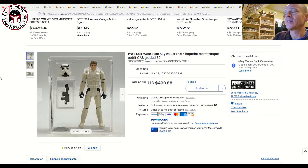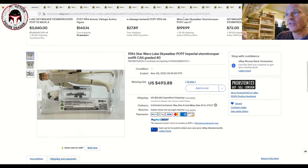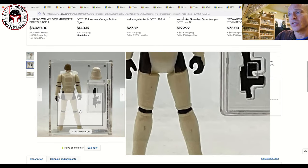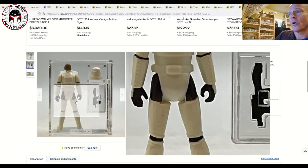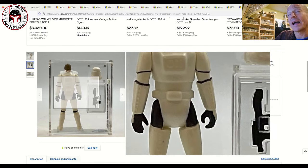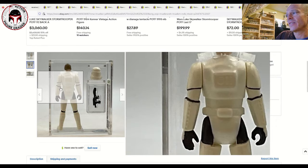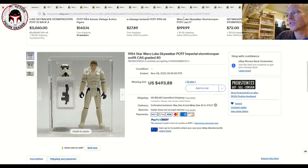And then finally, I got a CAS 80 grade Luke Skywalker in his Stormtrooper disguise, brand new case style, obviously the CAS case style. It was graded 80+. You'll have to excuse me on that one. No COO. Now 80+ seems really high to me. I think that's overgraded. It's got a little bit of yellowing going on, and then on the back of the legs there, it's got some scuffing going on. So I don't know how this got an 80+. To me, this is at best a 75+ or an 80 grade, but it did get an 80+.